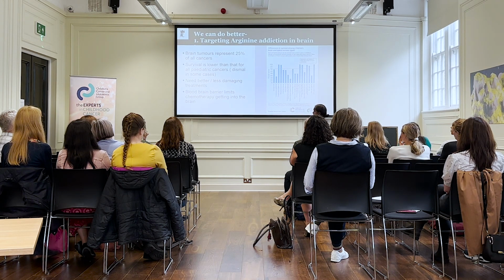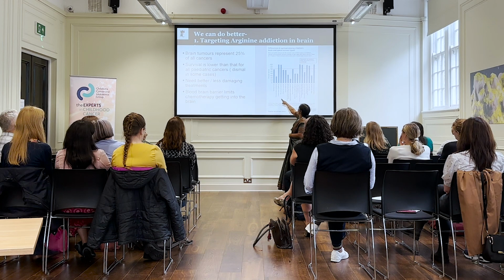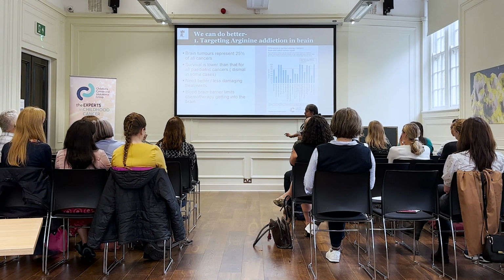The first one is to do with brain tumors. Now, that's an old slide. So all cancer survival is that yellow line. It's above 80% now. And you can look at other than so-called benign brain tumors, and I would challenge anyone who calls any brain tumor benign, because they're all bloody nasty. You can see some have dismal survival, 2 in 10, and so on.